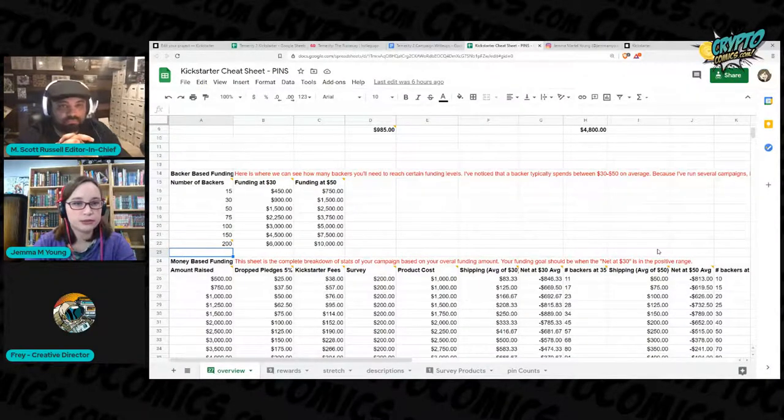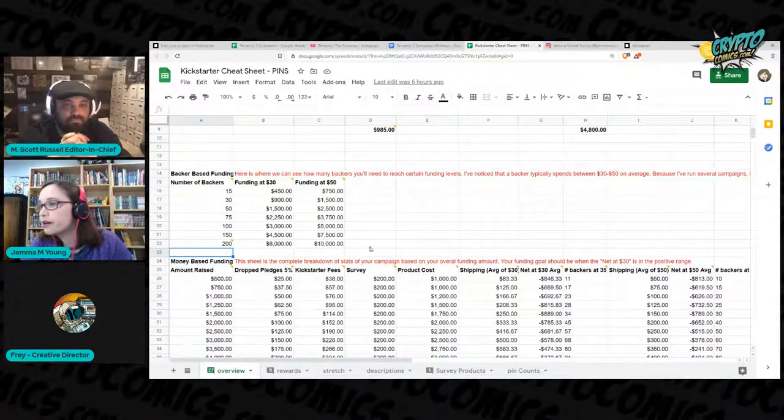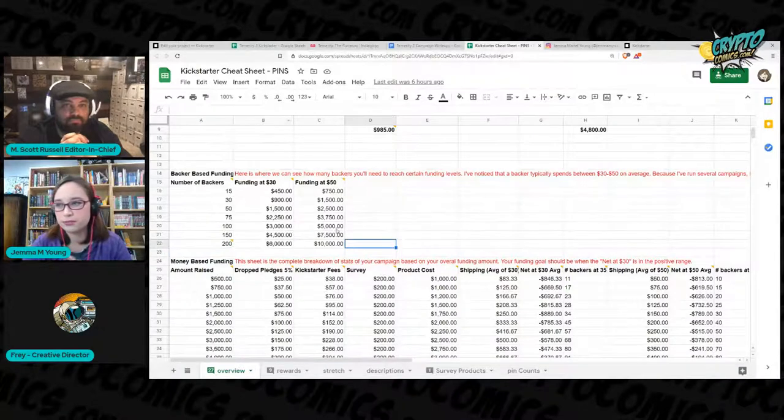This becomes important when it comes to shipping, if you are collecting shipping during the campaign. Sorry, just a second. All right. So this is just a quick breakdown of that.